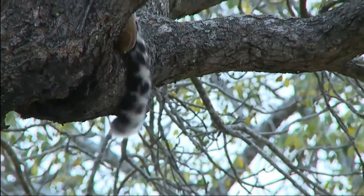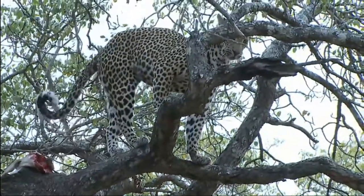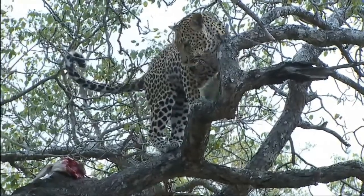A tree like this, here we go. What's he busy doing? Having a good stretch. Have a look at that balance, folks.